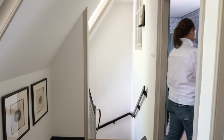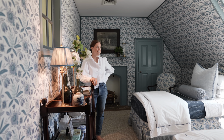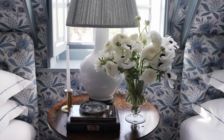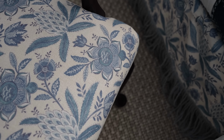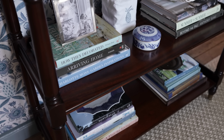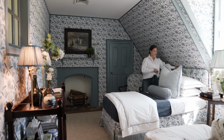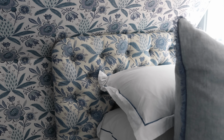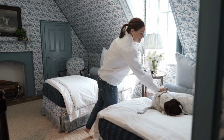This is probably my favorite room in the house because I love blue and white. And we used Lafayette Botanical, which is a new fabric and wallpaper available through Schumacher. And it was extracted from the archives here at Colonial Williamsburg. I love this room because it's tiny, and it was fun to design these beds that perfectly tucked under the eaves. And we decided to wrap the entire room in both fabric and the wall covering. It's a very English way to approach things. Eloise loves this room too. It's one of her favorite little sunny spots.